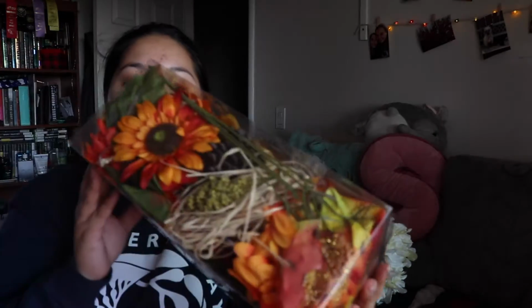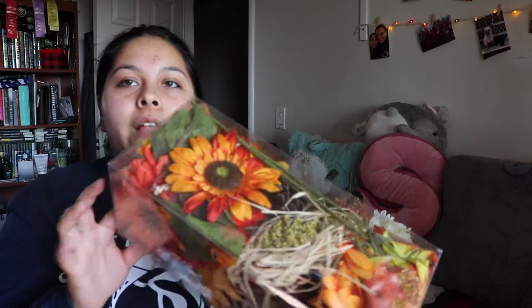This has leaves, pine cones, and flowers in it. And I've had this since last year. I believe I got this at Bed Bath & Beyond. I don't remember how much it was. It was $7.99, which is not bad because it has a bunch of little different things in it. But yeah, this I had since last year.